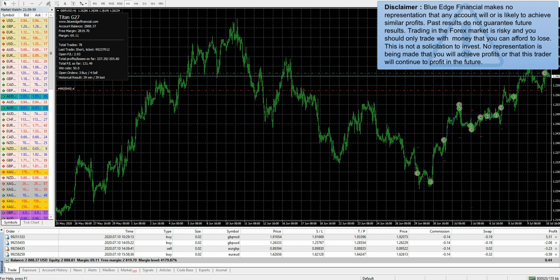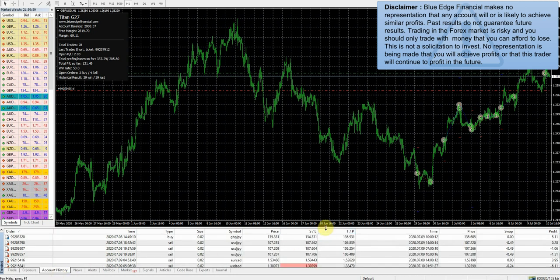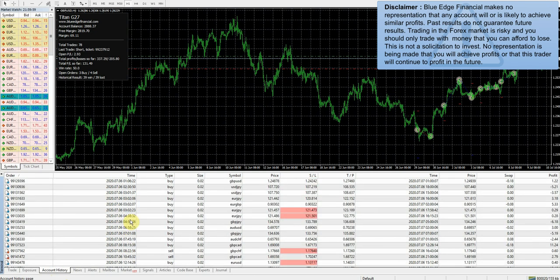All right, folks, as you can see here, Titan G27. And we currently have several trades open going into the weekend, but looks like it's only 44 cents up right now. All right, we can go over to account history. First day was the 3rd. All right, so we took a lot of trades this week.